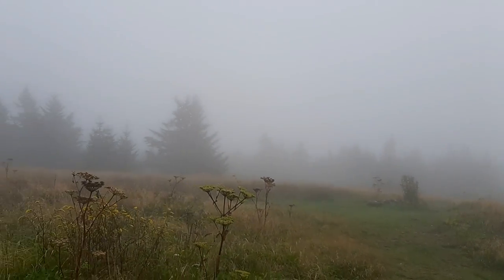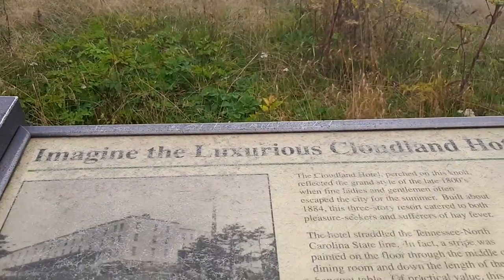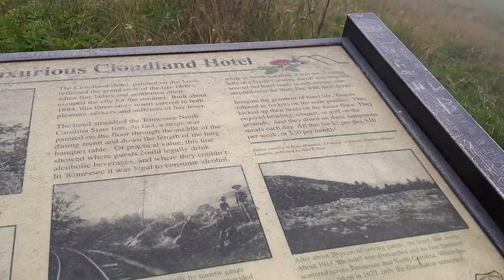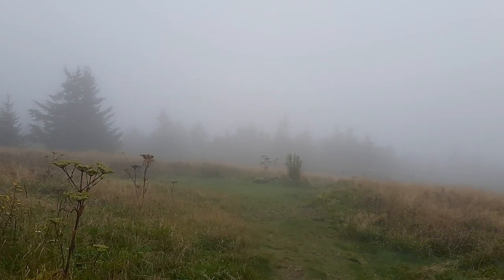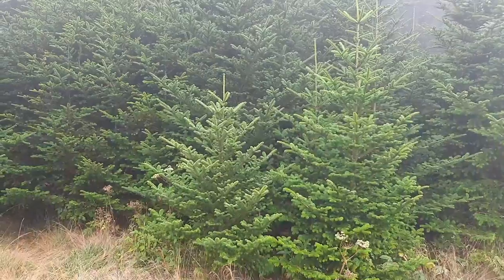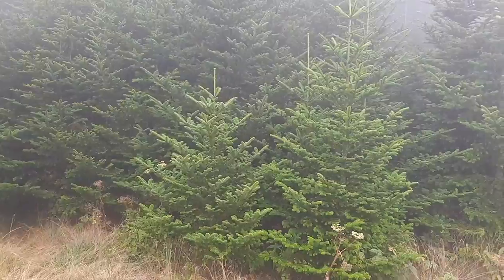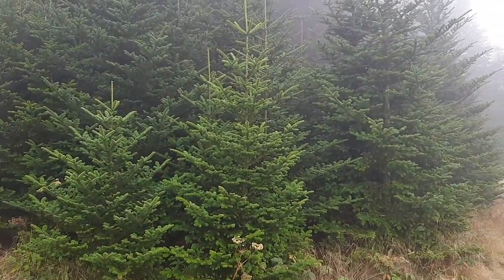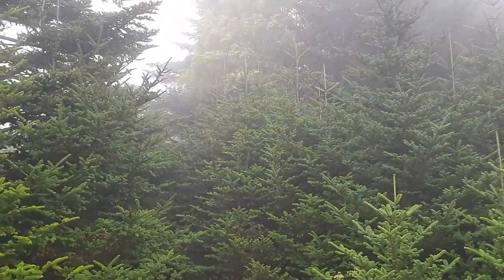Look at this. I guess there was a hotel up here at one point. Cloudland Hotel. Wow, pretty interesting. Look at that. It's just crazy. Look at these balsam firs they look like, or Fraser firs, I'm not sure. They said that there's a lot of Fraser firs here. Maybe these are Fraser firs.